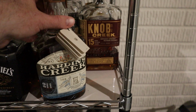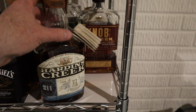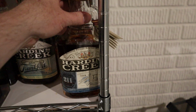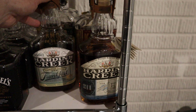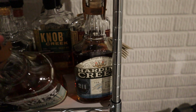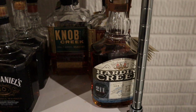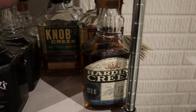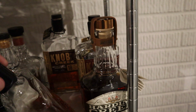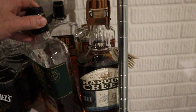Then we got the Hardin's Creek Jacob's Well Batch 2, 211. Definitely leading, I believe, for Bourbon of the Year this year. Behind that is the Frankfurt Hardin's Creek, which was my last year's Bourbon of the Year. Then we got a store pick, Knob Creek Rye, cask strength, obviously. Only like a 6.5 year, nothing special. And there's the 18, Knob Creek 18, that's batch 1.